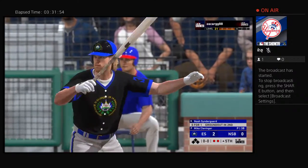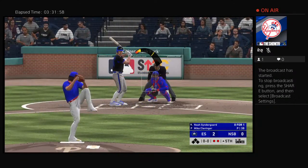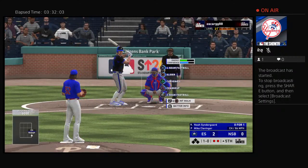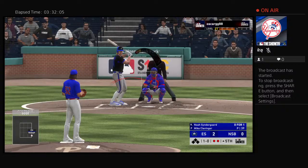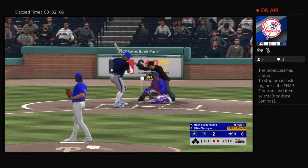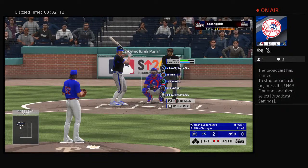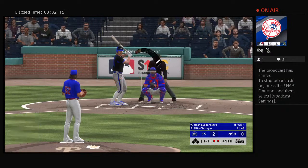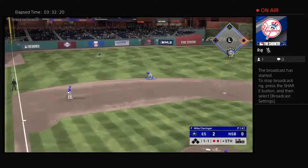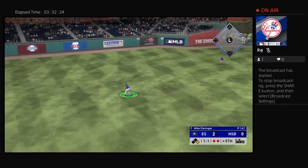So bases are empty here with two gone. And up to bat next, the pitcher, Noah Syndergaard. And a ball, 1-0. And a fastball in there for a strike, 1-1. Now here's the pitch. Hot shot on the ground is short. A dive, but he can't get it. It's through into the outfield.